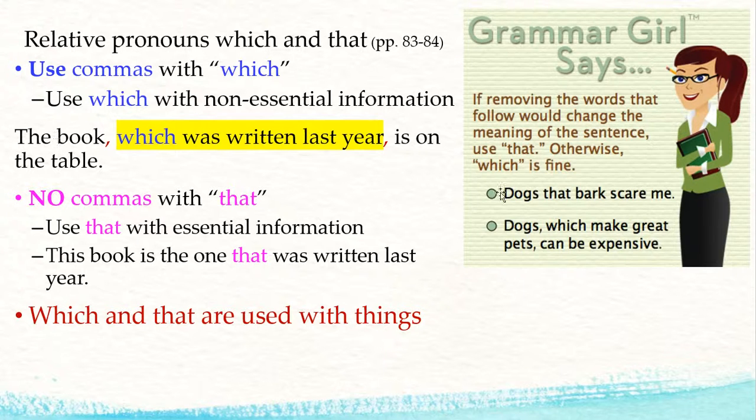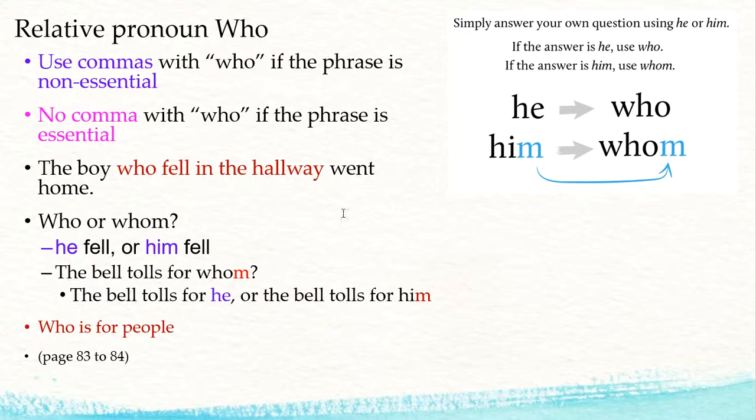If I say the book is on the table, it makes sense, but if I put in this extra information here, it's descriptive and gives you more information about the book. If I say the book is the one that was written last year, and I take out "that was written last year," then it doesn't make sense. The book is the one. It doesn't make sense. So we use which and that with things, and we use who with people.